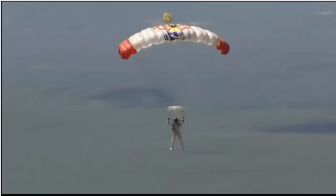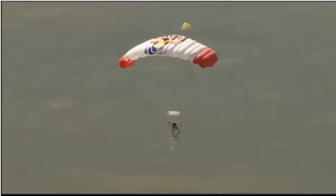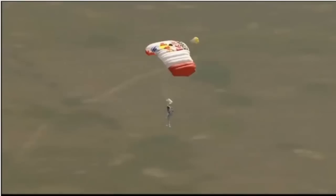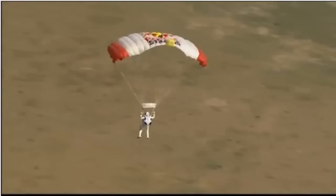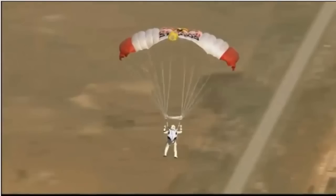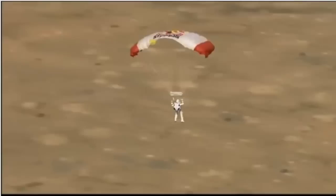Quite a bit of control. Wind's out of the east, Felix. By pulling the cords, he can control a fair amount of his path into this landing. Now we see that scrub earth below. Felix's altitude is 5,800 feet. Just 5,000 feet now, so really nearing.